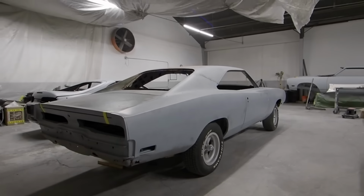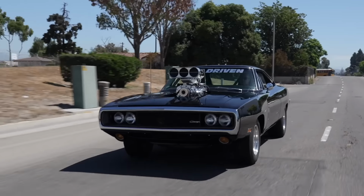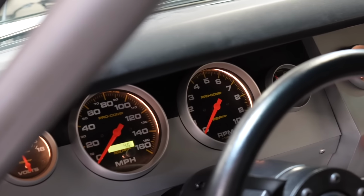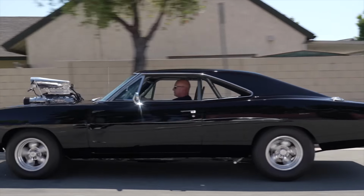So now let's talk about our replica. We didn't cut corners. We sourced period correct parts. We chased the look, the sound, the feel, because the car deserves respect. We built it the way Dom would have built his, with our hands, our tools, and our time. There's no traction control here, no touchscreen, just raw American muscle. You feel every vibration, every clunk, every downshift, and when it launches, you don't drive it, you survive it.